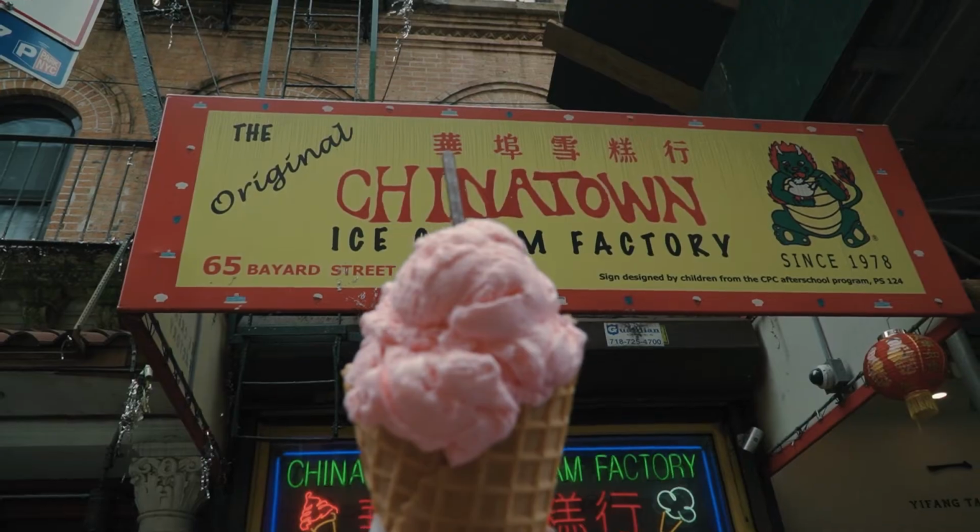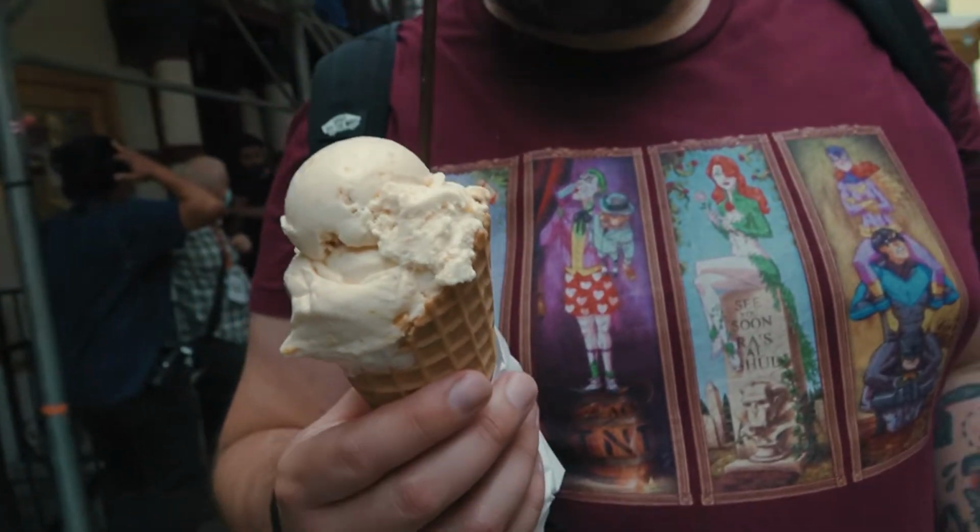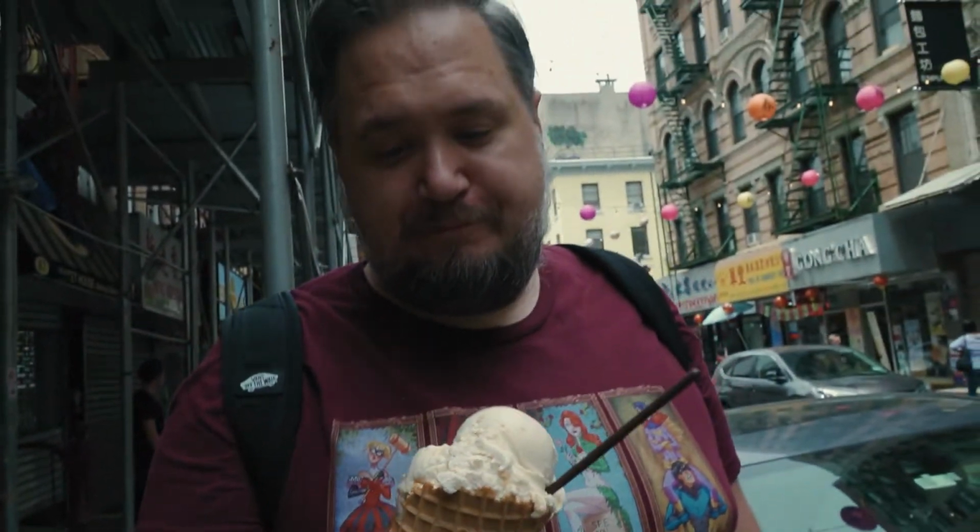I got lychee rose for the 2nd time. I think it's my favorite flavor here, although I have sampled a few of the other ones, and I haven't tried one that I don't like yet, so yum. What'd you get? Almond cookie? Mm-hmm. It's good.